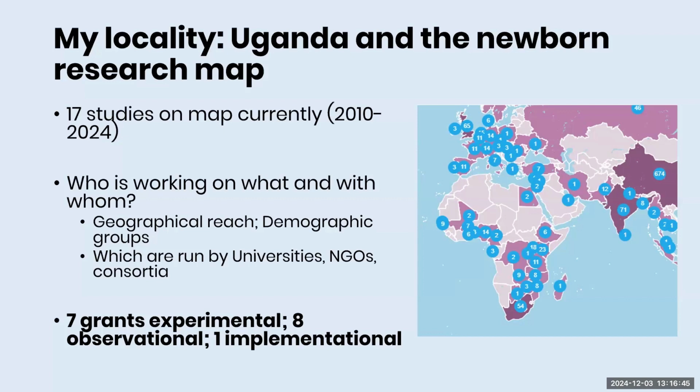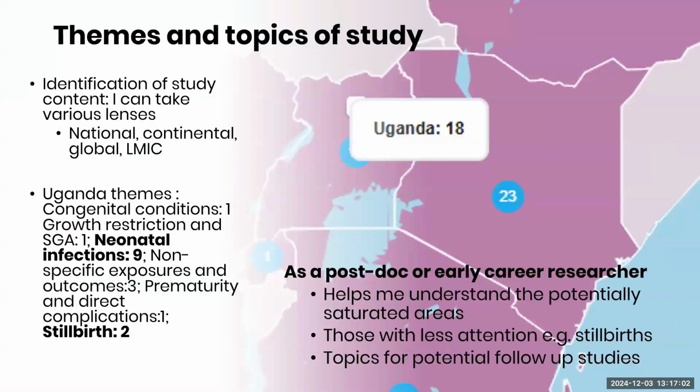And it directs me a bit better to understand what areas are being studied in the country. There was something about COVID-19 and pregnant women and babies. So I can have that kind of perspective from looking at this newborn map. Next slide, please. And I know who is doing what work. I can go to their websites and see what else I can do from there.